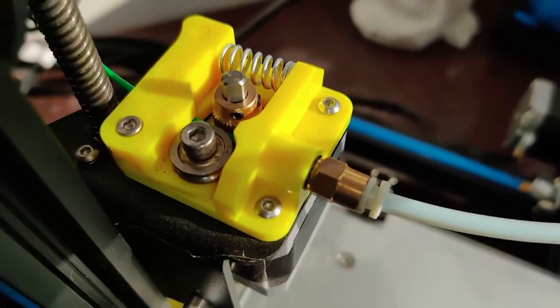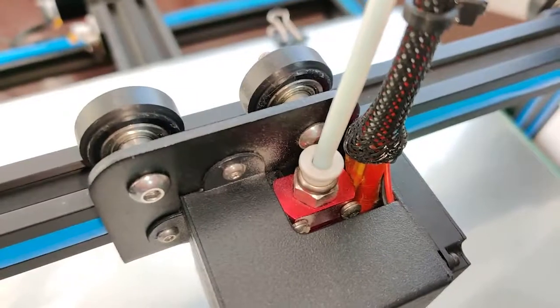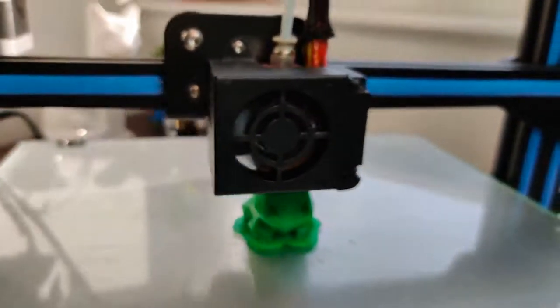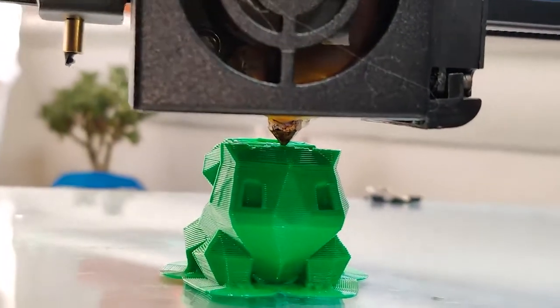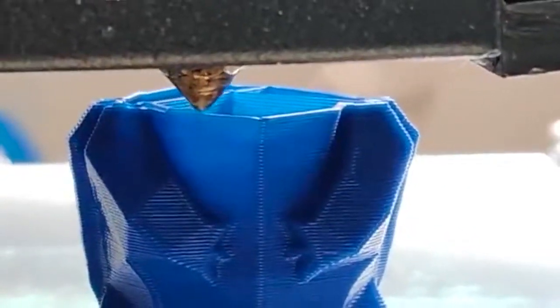The filament is fed through a filament extruder, through a tube, and out through a hot nozzle. The nozzle gets so hot that the plastic extrudes through the hot nozzle tip, laying out the plastic layer by layer as you see here.